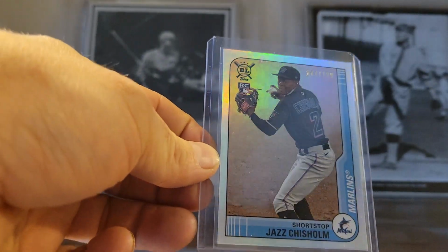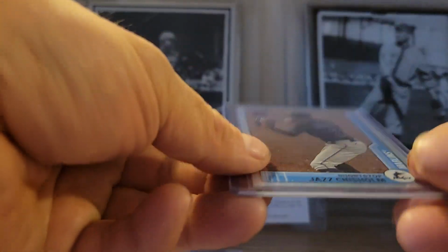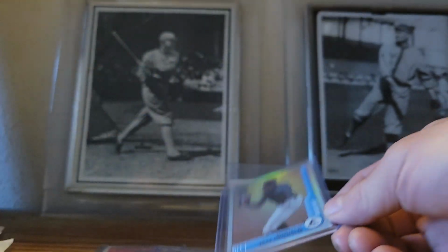And I always like the Big League design, simple and nice design, clean designs, nice borders. So I picked this one up.